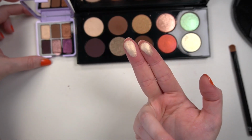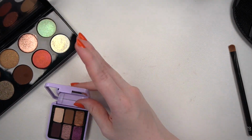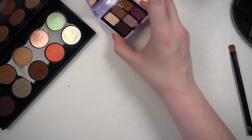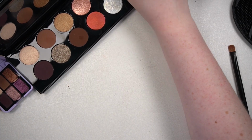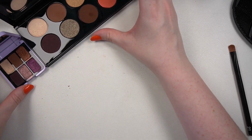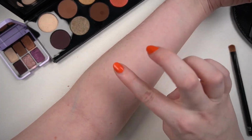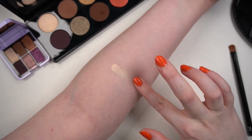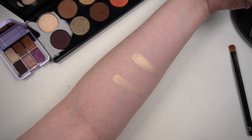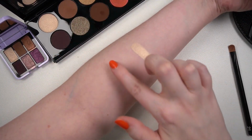So this Bronze Seduction palette, by the way, is a relatively new palette. I picked it up when Pat McGrath was having her quote-unquote glitch sale, where things were temporarily 50% off. Okay, so this is the new mini palette, and that is the Mothership. I'm using different fingers here, and the pan is also smaller.